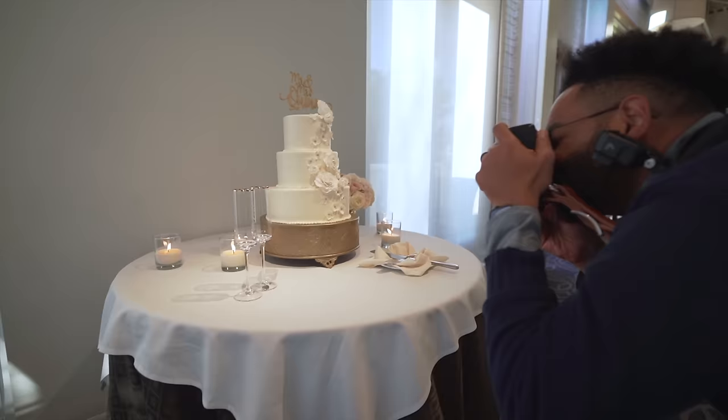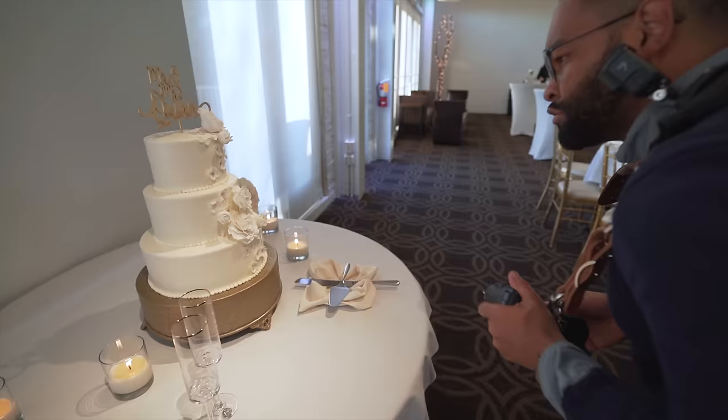After I get some of the tables, I head over to the cake and grab my cake shots real quick. Make sure you get your cake shots early because a lot of times guests will come over and they'll want to take shots of it as well, and they'll get in your way.